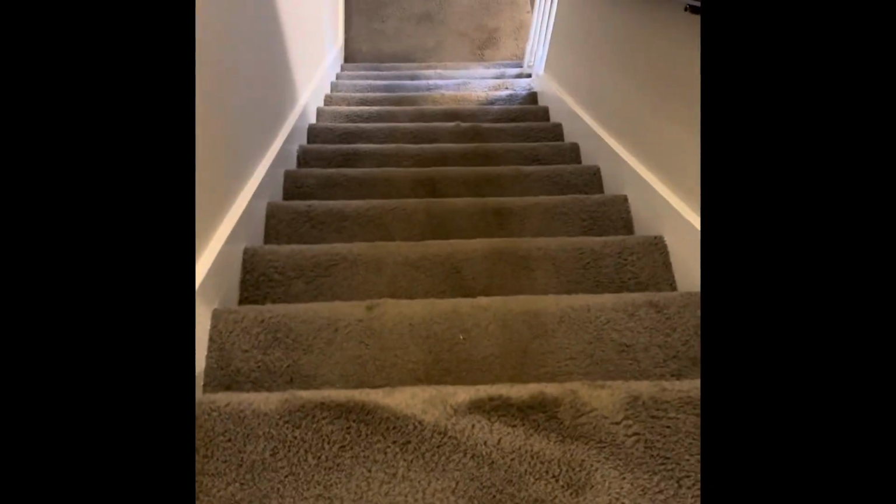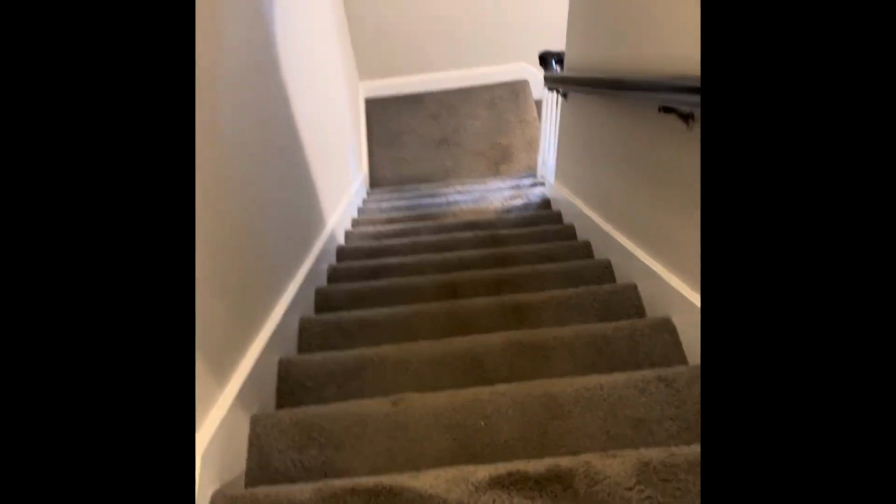So I'm gonna get the steps with the handheld vacuum cleaner that I have. A little bit of trash right here, the vacuum missed. It's just a lot easier. But I may show that on video, we'll see.